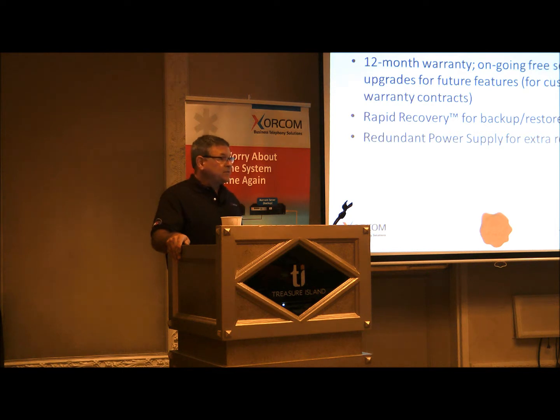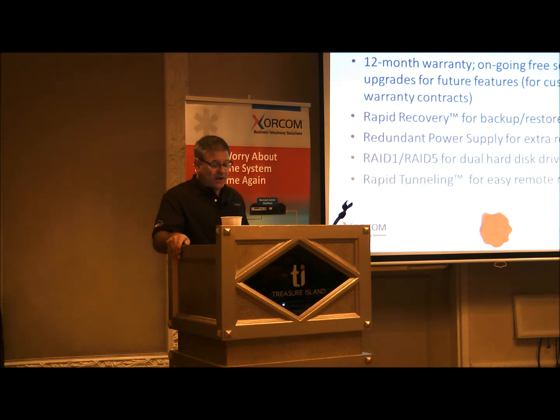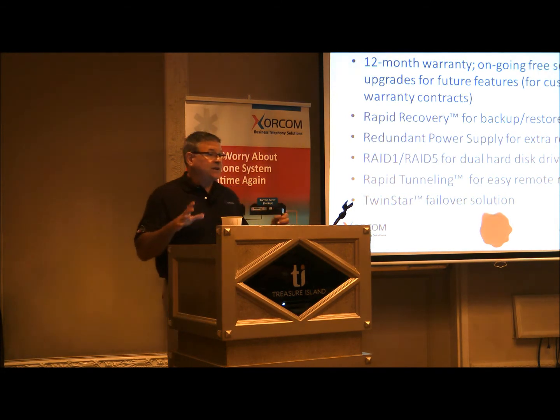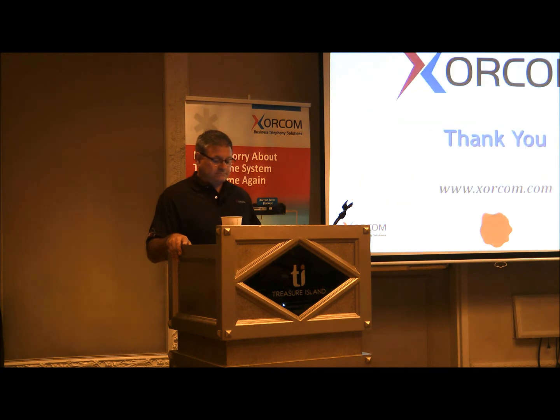Redundant power supplies we've talked about for extra reliability. We do support RAID throughout some of our product line for additional resiliency and high availability, as well as redundant power supplies, which we talked about in the Blue Steel and the 4000 series. Rapid tunneling for easy remote access. And then finally our full Twin Star when high availability is an absolute requirement.